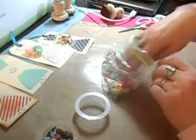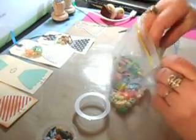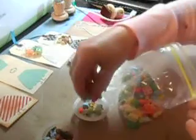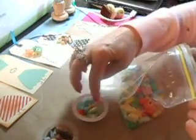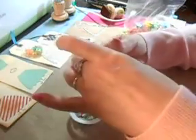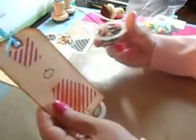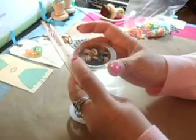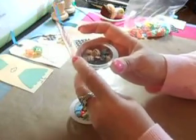So you fill it up like so. And I wasn't stingy. I filled it right up because I had tons of them. And then, watch this. When you have this on here like this, I want you to see this. You take the stickiness off, which is a pain, but that's okay.